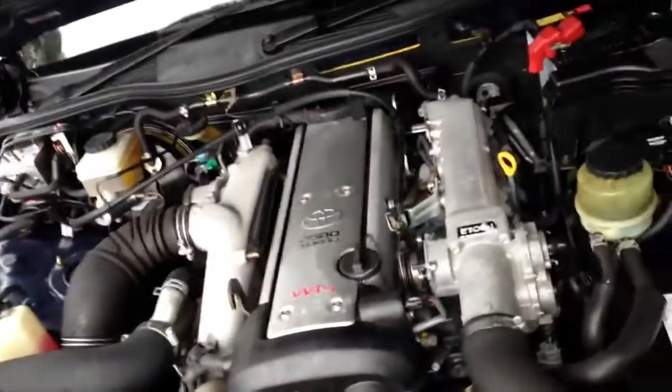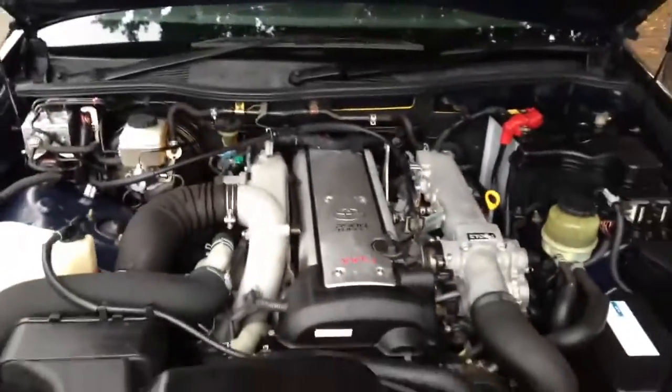I'll just check the new model of this one. This one is a 2001 model. Look at the engine bay. It looks like it's black, but it's actually a beautiful, deep, dark blue.